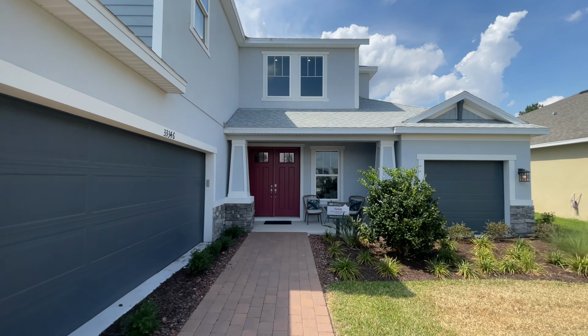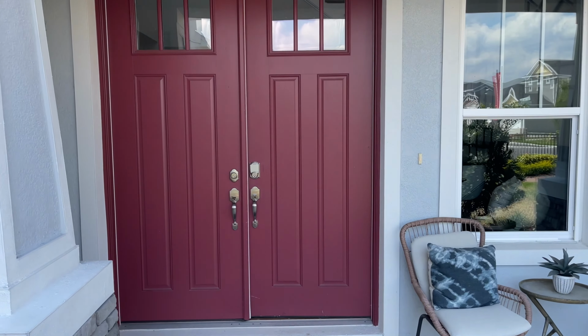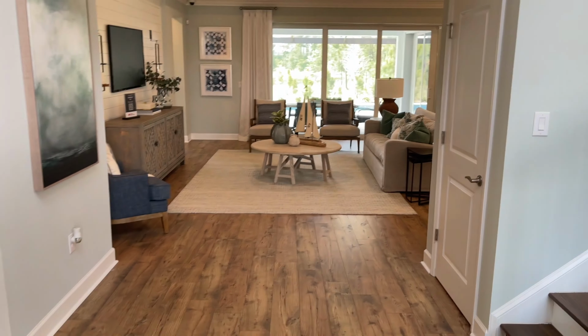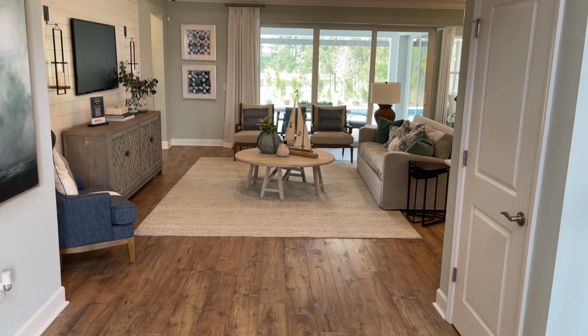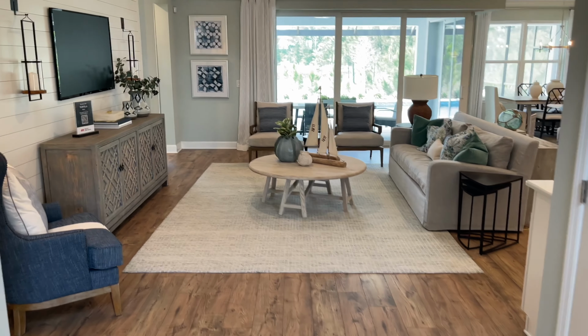Today, I'm in the beautiful Wesley Chapel, Florida, and I'm about to showcase the Tortola, which is a two-story floor plan that features 5 bedrooms, 4.5 baths, 3-car garage, and 3,461 square feet.